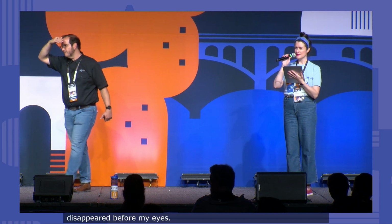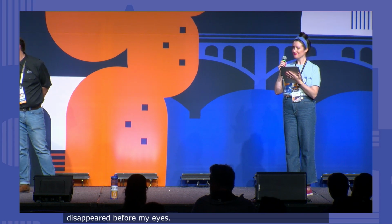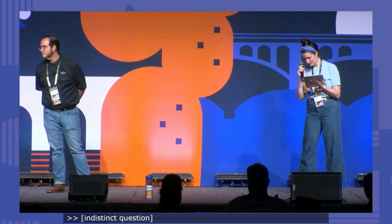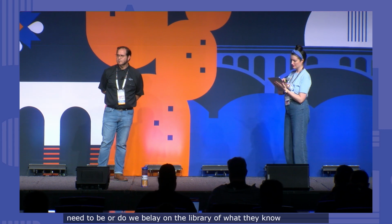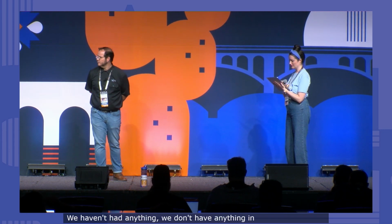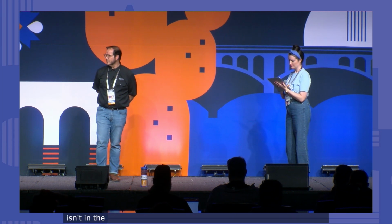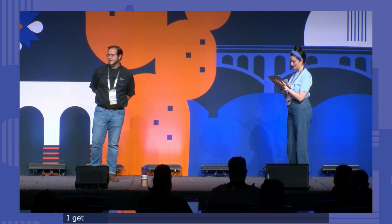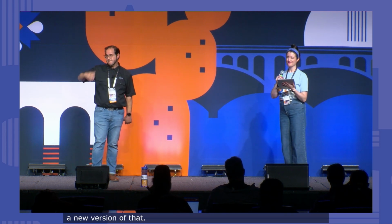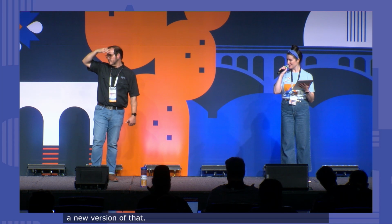For your Jamf repository list of patches and paths that come in, do you maintain your own, or do you just rely on Jamf's list? The question was, do we have our own repository and list of apps that need to be patched, or do we rely on Jamf's library of what they know about? We don't have anything in production that isn't in Jamf's library so far, so that hasn't been an issue. So I get a notification from Jamf saying there's a new version of this, a new version of that. And then I get it uploaded and tested and deployed. Yes.